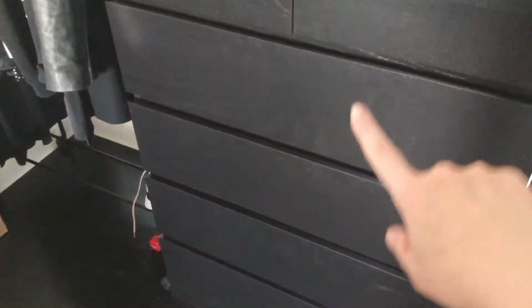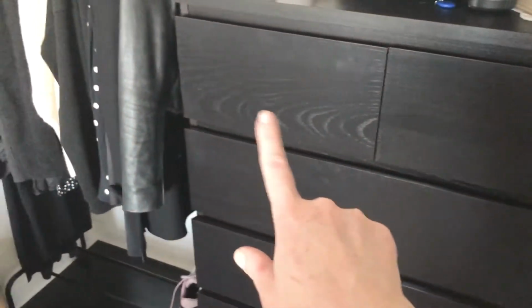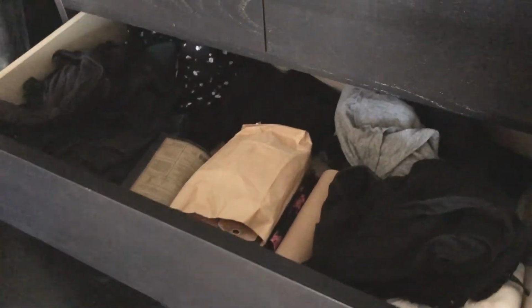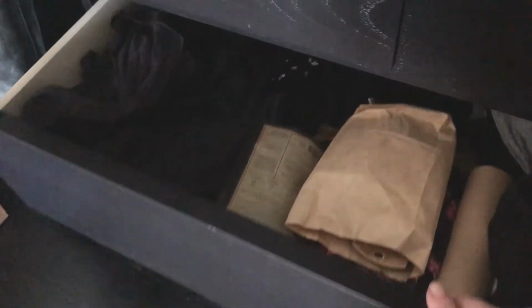And my chest of drawers. I don't have to do anything with these two. Here is my cosmetics, and here is my underwear. So it's basically pretty fine here. Here I have my day-to-day clothes, but some items I don't actually need to keep here, so I need to check that.